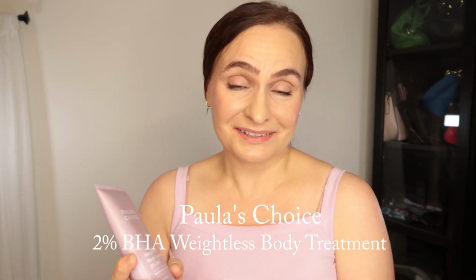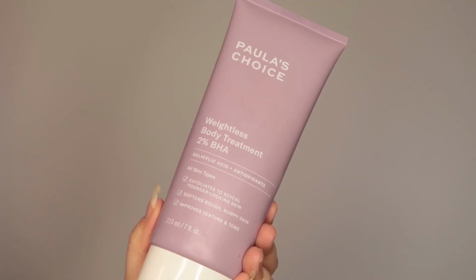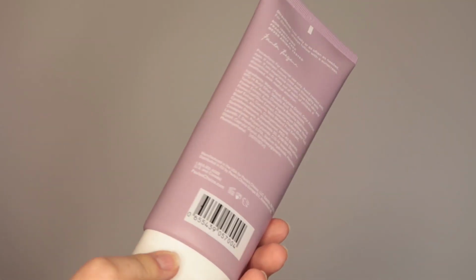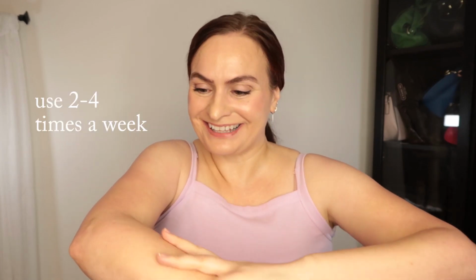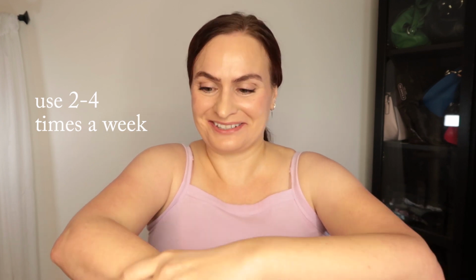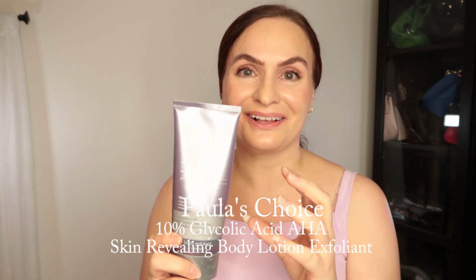So this one has salicylic acid, and it's just a very nice moisturizing product that also has the benefit of the salicylic acid. This is going to help clear up your acne as well, and you can use this on your chest and your neck. This is not for your face. It's a little bit too strong, and it has some other oils that may irritate if you have easily clogged pores on your face, but it's not going to irritate your skin on your arms and legs. Now this Resist one from Paula's Choice is a 10% AHA, so it's a glycolic acid.